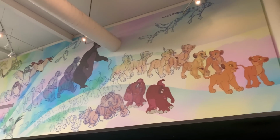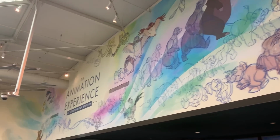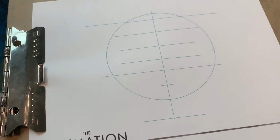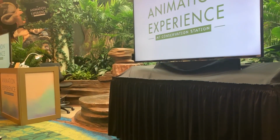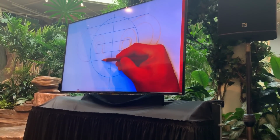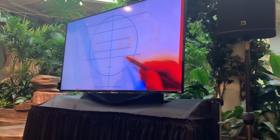I just love the design in here with the animals that have been drawn, some of our classic favorites. When you head into the animation experience, they give you a paper and a pencil, and then when you sit down, they give you a clip or a lap board so you have something to balance on. And then the character artist sits right here, but they project his hands nice and big so everyone can see and follow along. Or you can just put a little mark right below the edge of the eye here along the guideline at the bottom of the ear. That's going to tell us where his nose is going to fit.